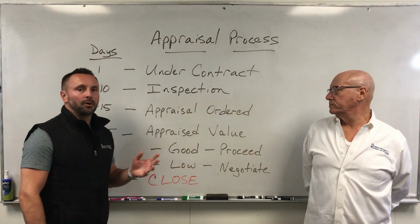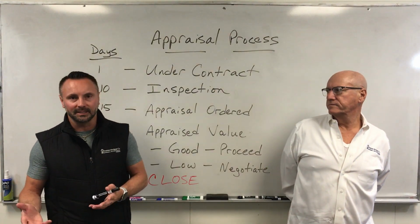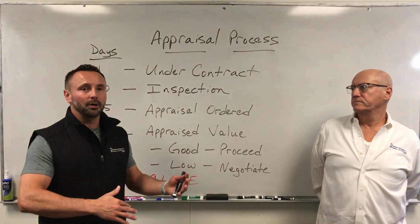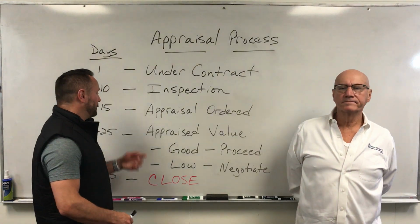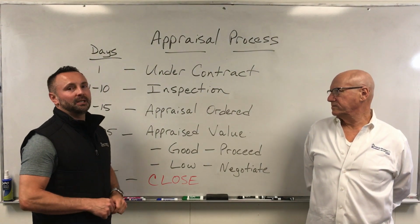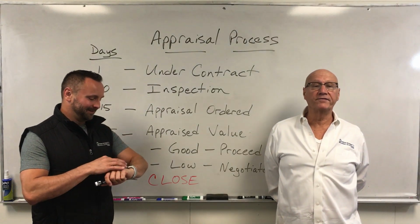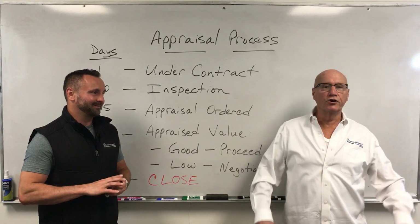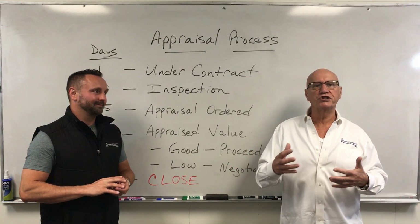Once the appraisal is ordered, typically it takes anywhere between 5 to 10 business days. It could be a little bit shorter, it could be a little bit longer depending on the market, but that's a typical time frame to look at. Once you get that appraised value, now what? Now we are ready. In other words, if it comes back fine, you're good. If it comes back where you have issues, it's called negotiation.